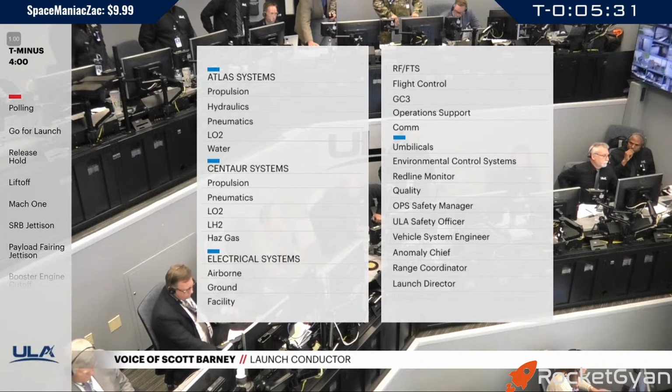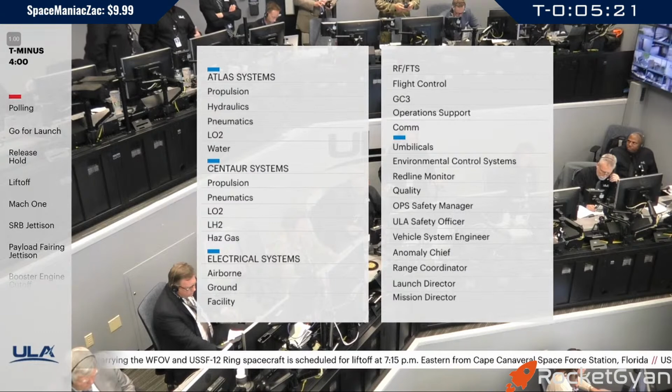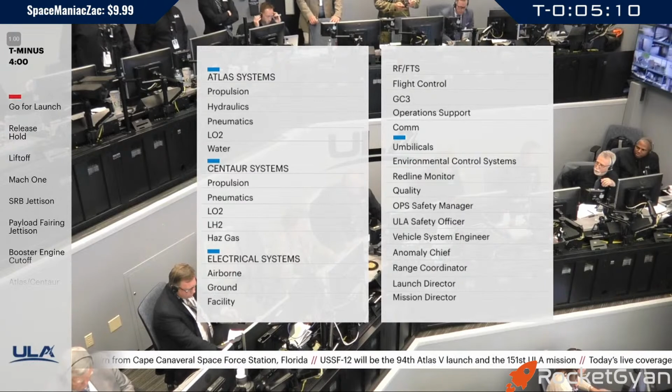ALC, verify T0 is set for 2315000. Verified. And there you have it, guys. RTD, verify. We are go for the launch. The Atlas is ready, the payload is ready, and the weather is green, range is holding up.